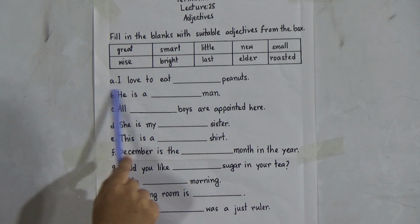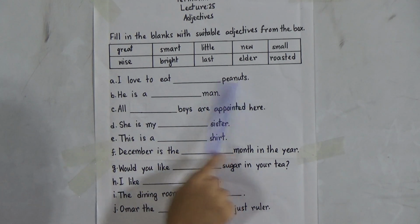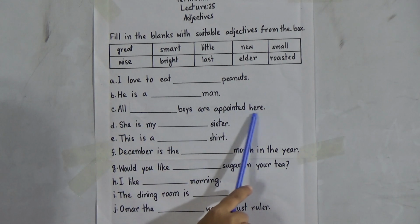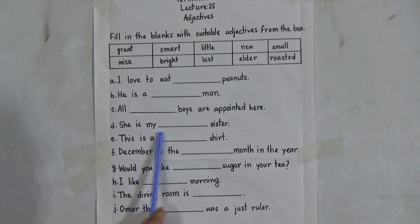Okay, let's read the first sentence. A, I love to eat dash peanuts. B, he is a dash man. C, all dash boys are appointed here. D, she is my dash sister. E, this is a dash shirt. F, December is the dash month in the year. G, would you like dash sugar in your tea? H, I like dash morning. I, the dining room is dash. J, Omar the dash was a just ruler. So now think which will be the correct answer for each blank.